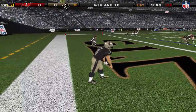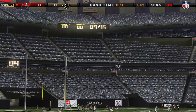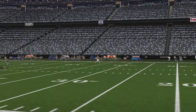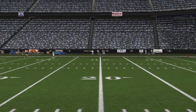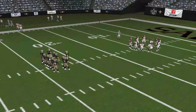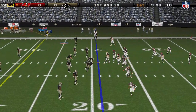Number 6 is ready to punt this one away. Number 10 will go back to accept this punt. This one will be down at the 18-yard line. 1st and 10. Ball on the 19-yard line. Right there.